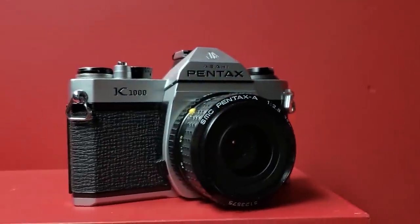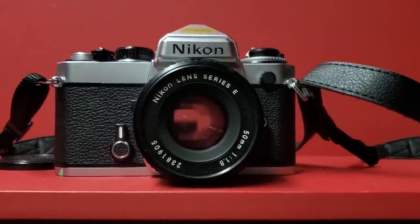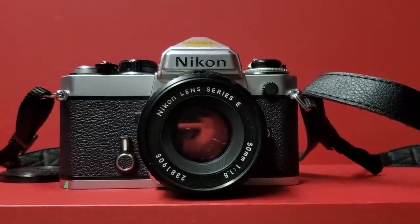The easiest thing to compare it to is the K1000, though I have to say I think the Nikon F is a much better build, and I am starting to become a Nikon fanboy. I'm really looking forward to reviewing more Nikon cameras. If you're new to the channel, then you might not know this, but my main 35mm camera is a Nikon FE. It is my favorite 35mm camera of all time. And I know this is just a first impressions, but I have to say the Nikon F is probably a pretty close runner-up, even though it doesn't have a light meter.